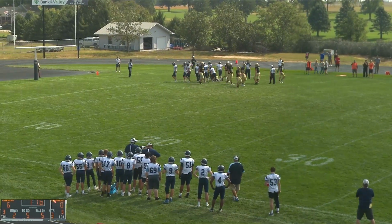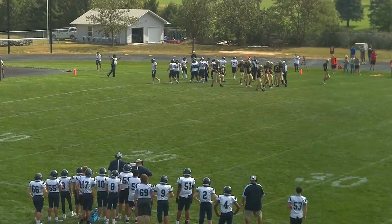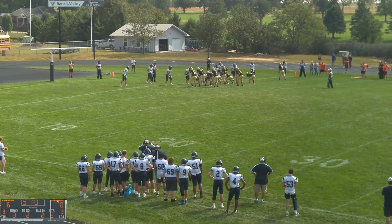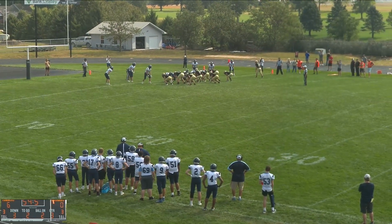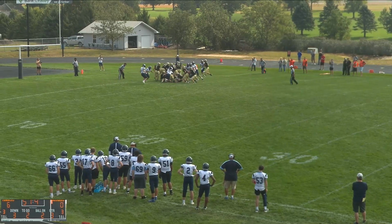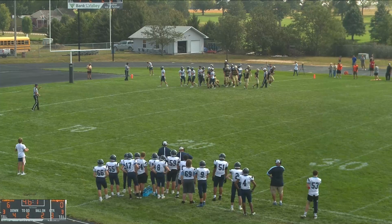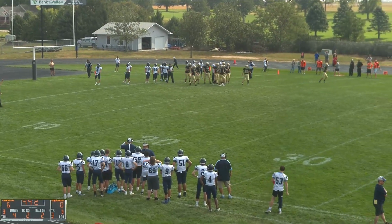Ball carried by number 37, Curtis Bayer. Tackle led by number 11, Jack Albert.